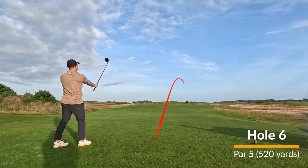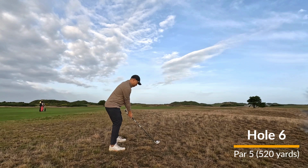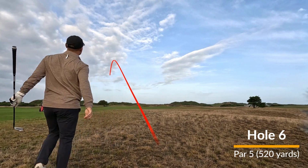Prime example, even right there. The only reason why I was able to play my next shot is because my caddy told me that I could miss right. So I missed right.